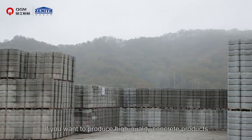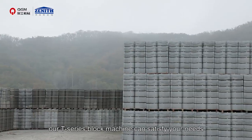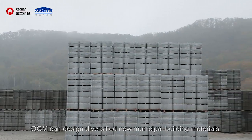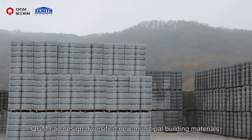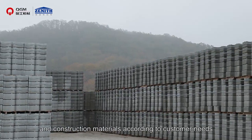If you want to produce high-quality concrete products, our T-Series block machine can satisfy your needs. QGM can design diversified new municipal building materials and construction materials according to customer needs.